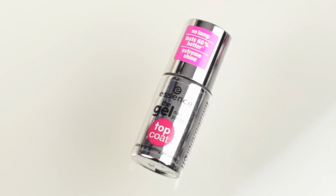Another Essence product I purchased is the Gel Nail Polish Top Coat, and I solely purchased this one because a million people have been raving about it. Apparently it's kind of comparable to this infamous Sally Hansen top coat. Super happy that I finally got my little fingers on it, as it is sold out pretty much every single time I check, and this time I was lucky, and therefore I can't wait to give this one a go.